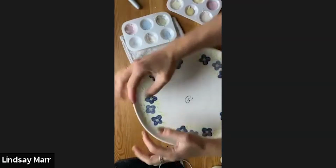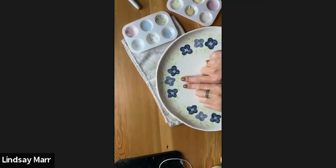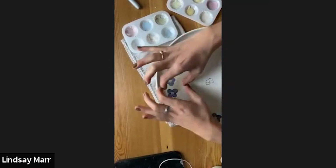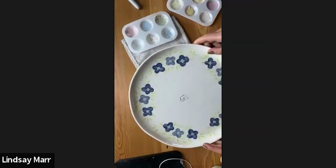I just took this little bit here, made its own template with the 3 flowers and the leaves behind it, and I just cut it out so it was like a smaller little piece so it was easier to fit in, and then I just transferred it and copied it around on that one and then duplicated it or replicated it. So it depends how you want to do it.